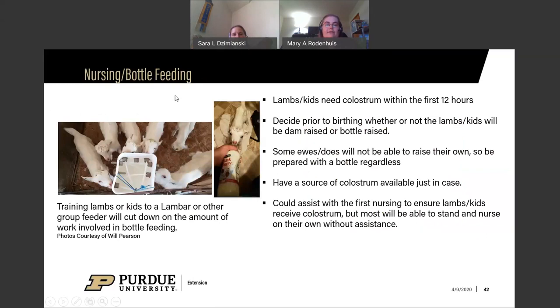If you're bottle feeding, again, if you're pulling them straight off the dam to bottle feed, make sure you have that colostrum replacement, either that powder or you're milking out and providing that colostrum to those lambs or kids within the first 12 hours.